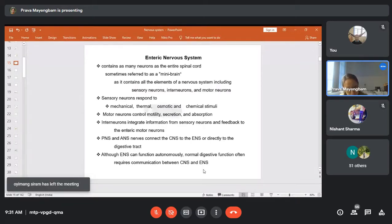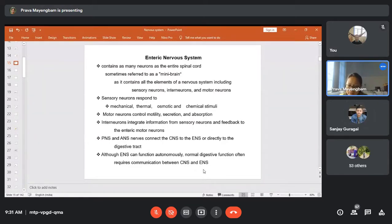That is the proof. Now you understand the meaning of autonomous. So without the role of the central nervous system, the enteric nervous system can function to control the activity. But to act normally, for a normal living organism, it needs communication.